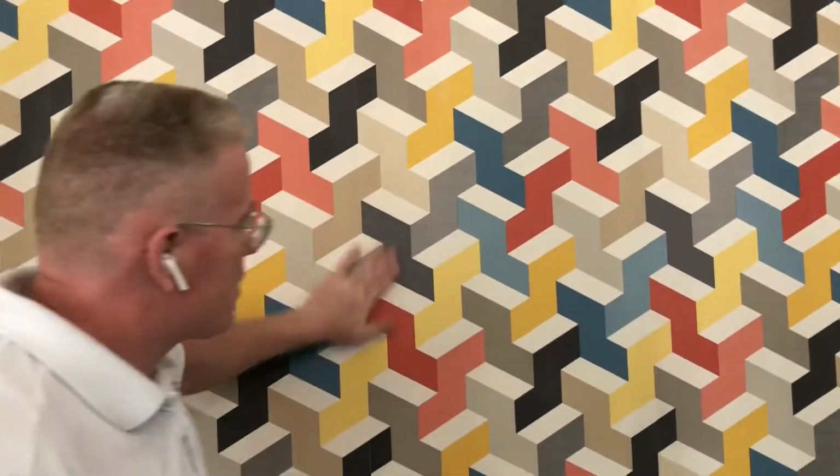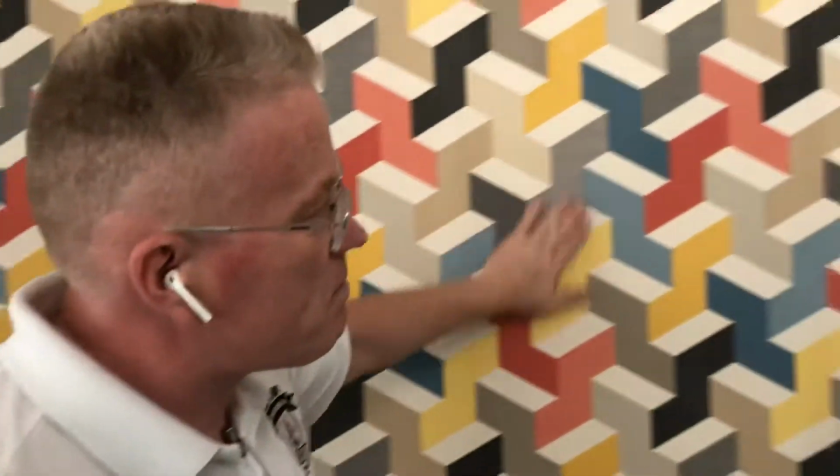What do I like about York? Two things. Number one, the color doesn't run when you manipulate the paper. And two, the paper doesn't tear when you need to stretch it into place.